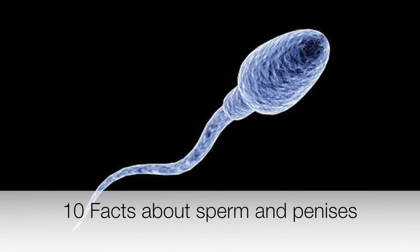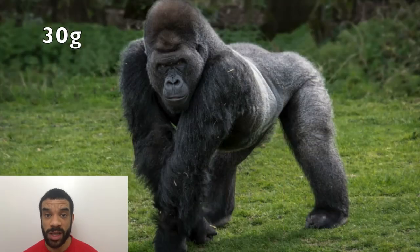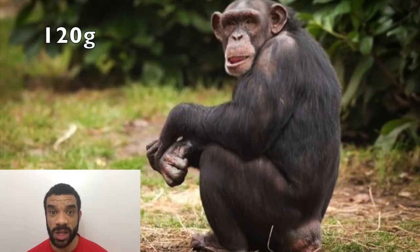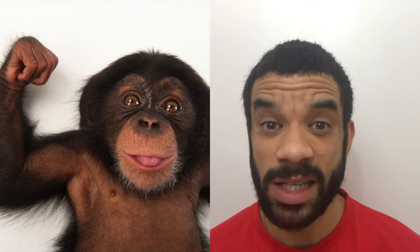10 facts about sperm and penises. Number one, the testes. In species that are monogamous, the testes are a lot smaller than in species that are promiscuous. For example, gorillas are monogamous and their testes are about 30 grams, whereas chimpanzees are promiscuous and their testes are about 120 grams. Human testes are about 50 grams, and chimps are about a third of our body size, so relatively, their testes are four times the size of ours.